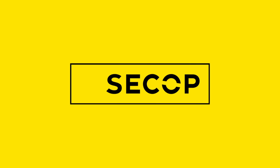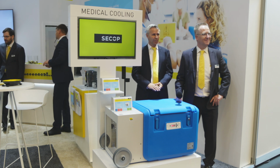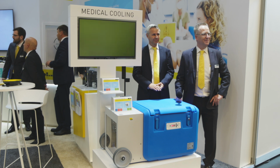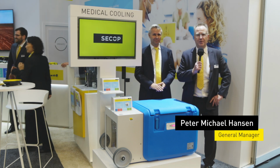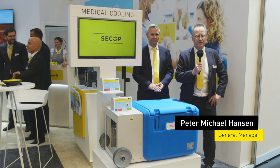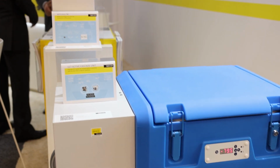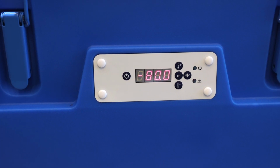The new ULT condensing unit, a new innovative product in Secop's medical portfolio. Could you please explain the scope of this new solution? Sure, I can. It is really one of the cornerstones in the new medical setup at Secop. It is a box which was driven out of the need for COVID vaccines in rural areas. The challenge was on here. Today there are no really active boxes which can fulfill that demand.